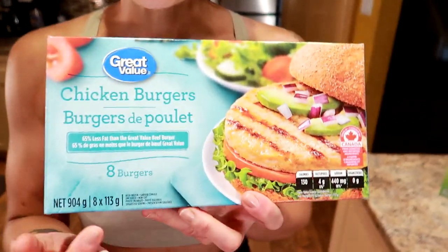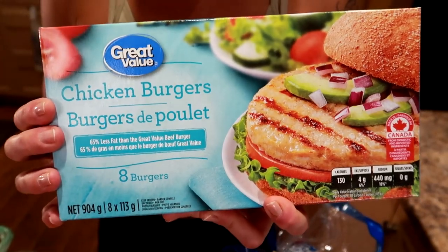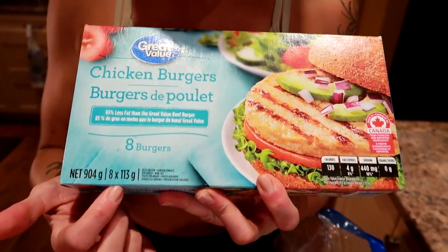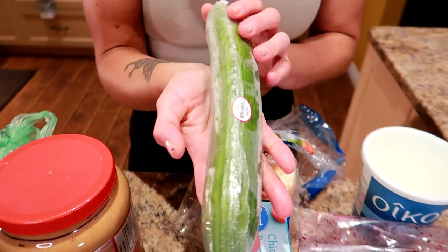Lean chicken burgers. If you can't find the chicken, just find the leanest burger possible. They're super cheap. They come 8 burgers, tons of protein in these, and low calorie. Put it on bread because bread is lower calorie than most buns. And cucumbers or some sort of cheap vegetable on the side.